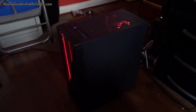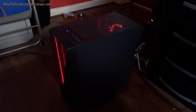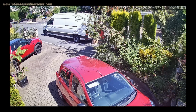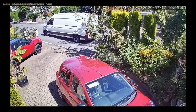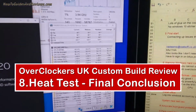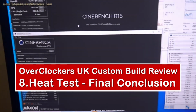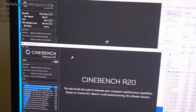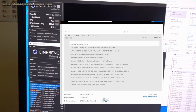So this is a £1,000 custom built system, a 3600X, delivered yesterday by Overclockers UK. So in this test we're going to see how hot the 3600X gets, running Cinebench R15 and R20 multi-cores. So we'll see how hot the CPU gets. Currently it's around 46. So let's fire up both R15 and R20 and then do it.